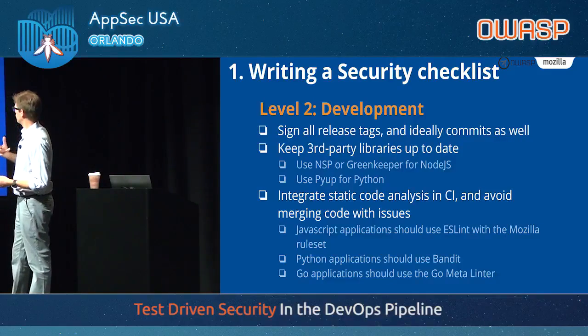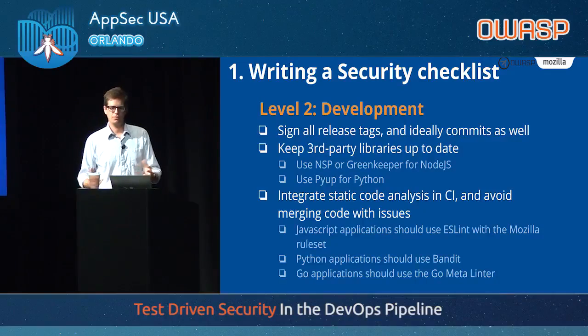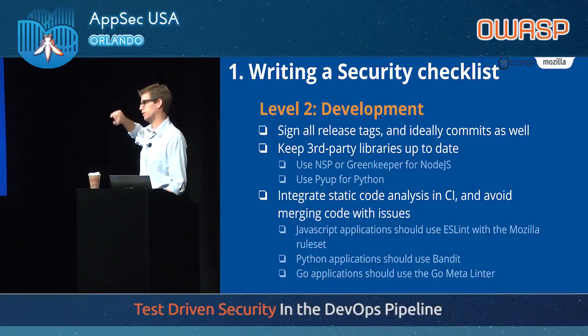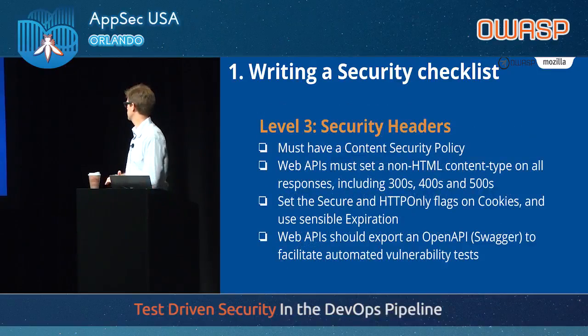If you do Python, you can use Bandit. It's a great static code analysis tool. If you do Go, you can use a Go meta linter. And we ask the devs, when they build a new application, to go through that little checklist and make sure they do these things.